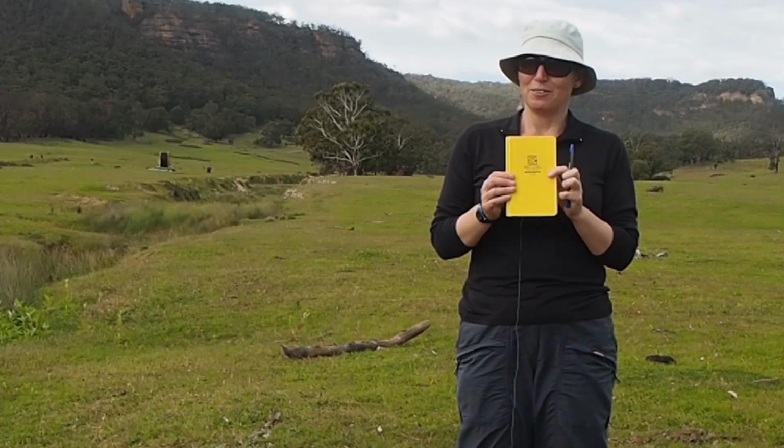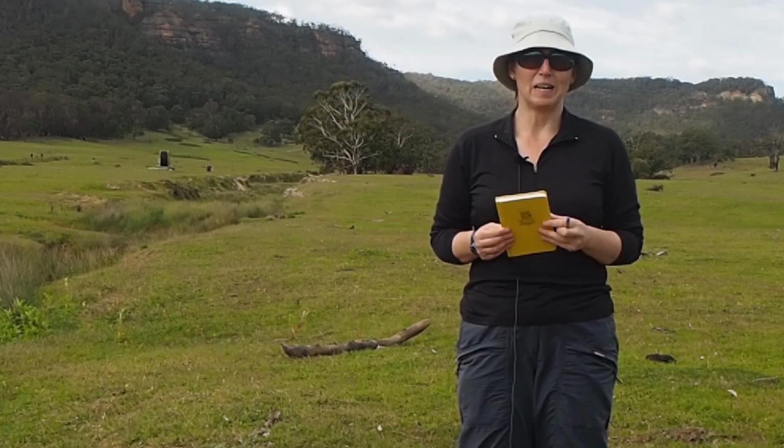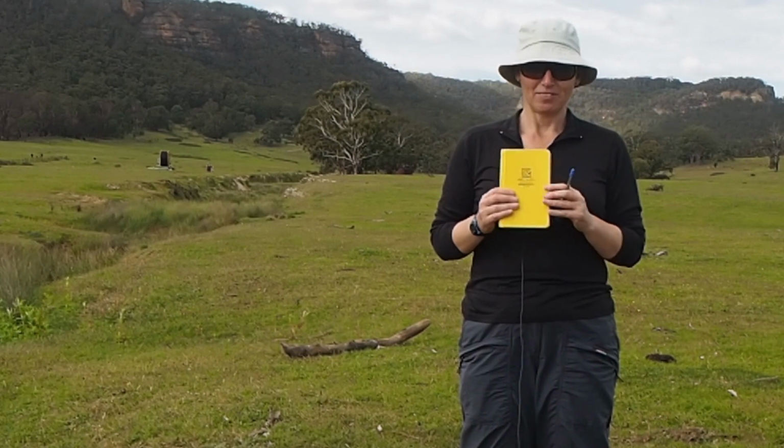So this is one of the essential tools that you're going to need for all of your fieldwork in all of the units that you do throughout your degree. So it pays now to go and buy yourself a book, and you know that you're covered in that way.